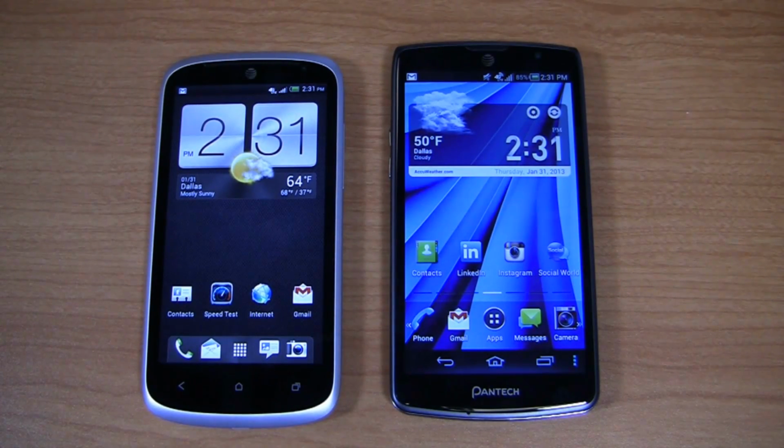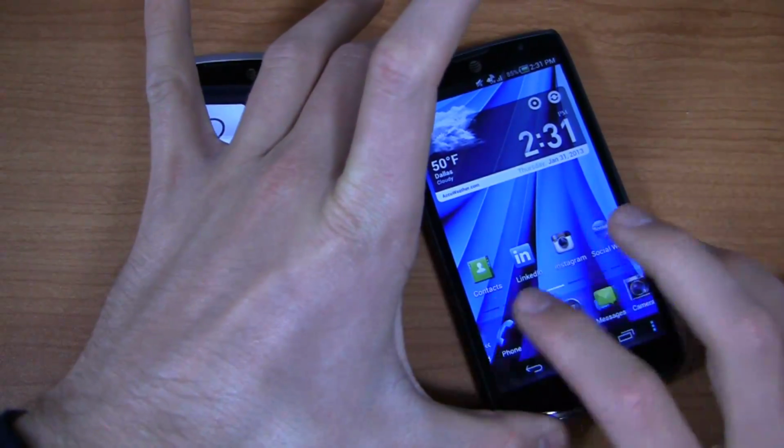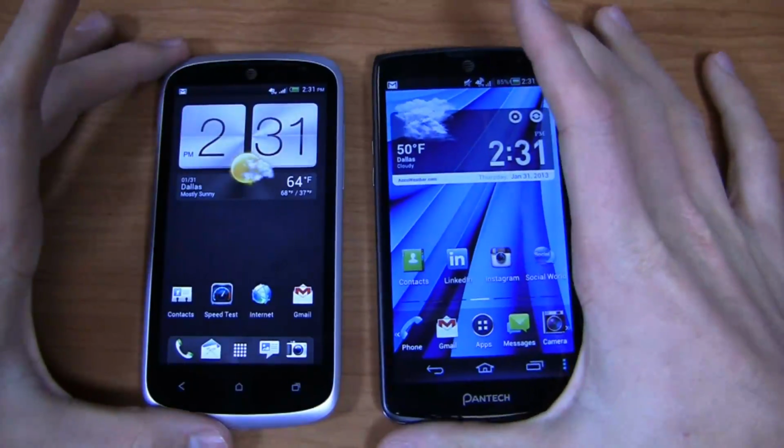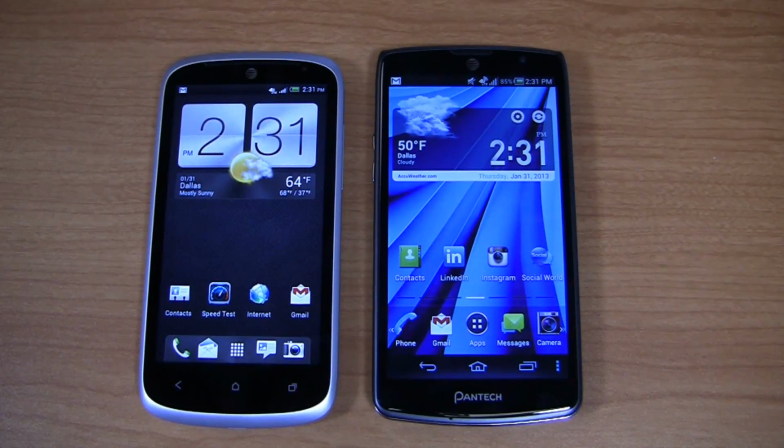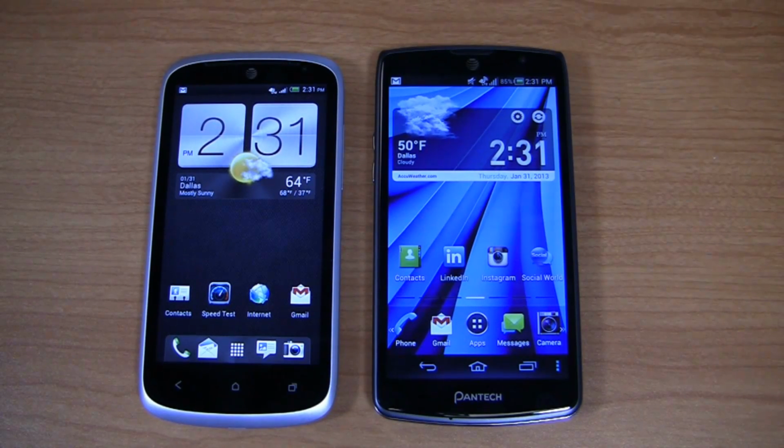Pantech's UI, you may love it, you may hate it, but I do love some of the little customizable features like the movable area down here with your applications and more. So it goes at a slight edge, a slight win to the Discover. The One VX is a great device as well, but keep that in mind when you're making your purchase. I think the fact that it comes with a great camera, it comes with a fast processor, it comes with an HD display and stereo speakers for $50, you can't beat it.